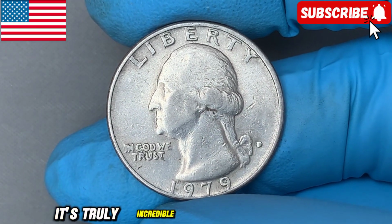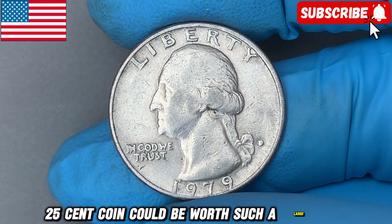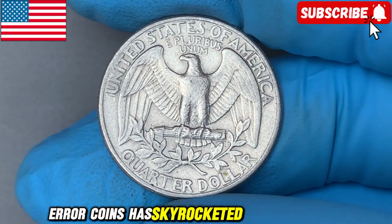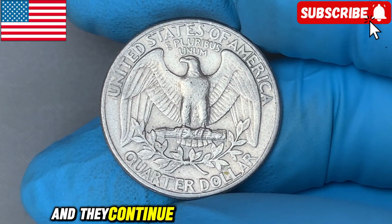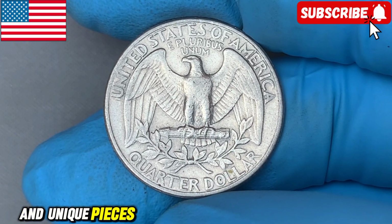It's truly incredible to think that a single 25-cent coin could be worth such a large sum. The value of these error coins has skyrocketed in recent years, and they continue to be highly sought after by collectors looking to add rare and unique pieces to their collections.